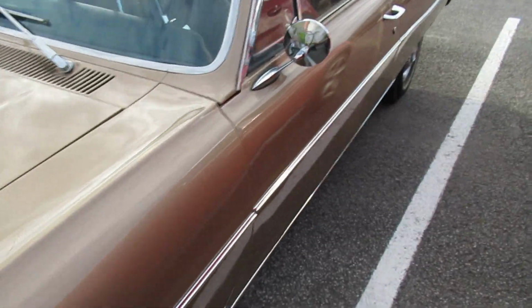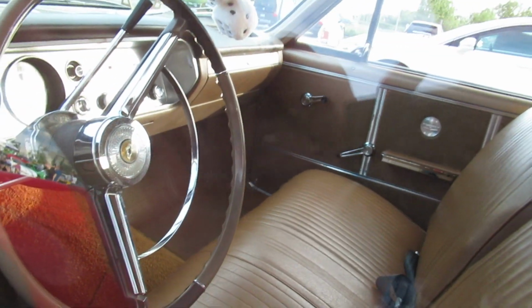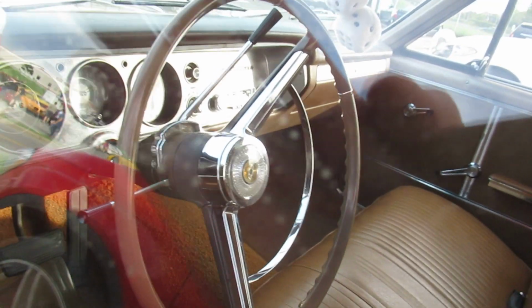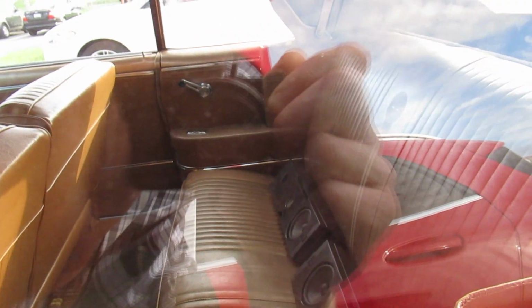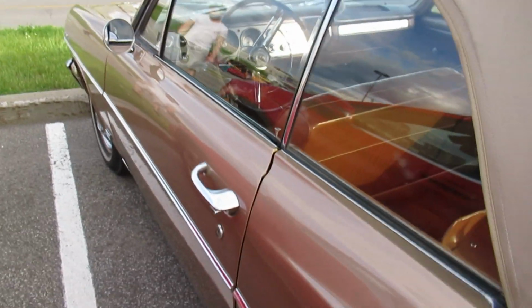230 cubic inch, eh? Wow. What a fantastic automobile. It's amazing to see one of these stock. I don't think I've ever seen one of these '64. I'm not sure I've ever seen a '64 or '65 Chevelle that was completely original like that. The only thing that came close to that was a '65 Beaumont. Yeah, I know. I'm aware.